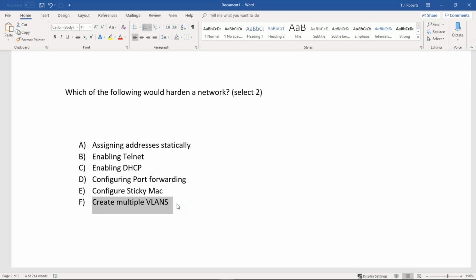So let's say you have 100 devices. You have a network that has 100 devices all connected and they're all in the same VLAN. Well, if I send out a broadcast, that broadcast is going to go out to every device, because that's one broadcast domain, right? If all the devices are in the same VLAN, they're in one broadcast domain. So that broadcast will go out to every device, all 100 of them, right?